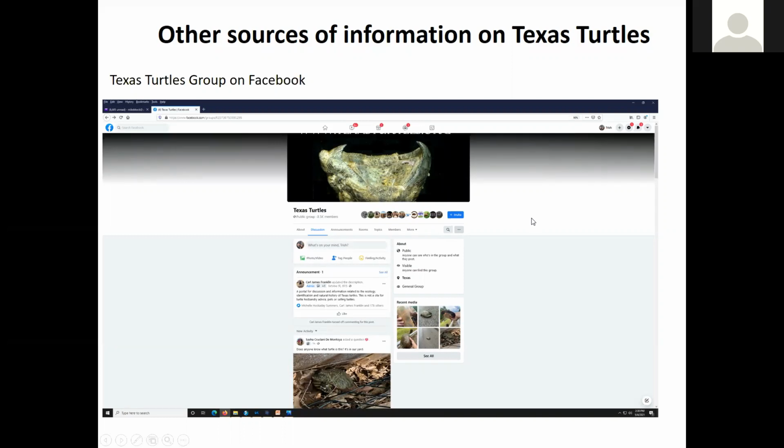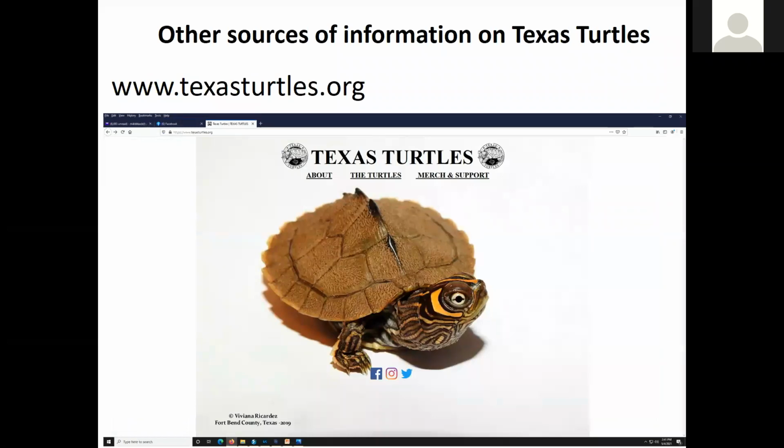And what happens a lot, by the way, Carl Franklin, who's a real turtle expert, he and some other people run this Facebook page, and this is like one of those pages where a lot of people post photos and say, hey, can you help me identify this? So if you can't identify a turtle, that's a good place to post photos and find out. It's also a good place if you just want to practice identifying. You can look at the photos and see if you properly identified it. This same group with Carl Franklin has a webpage, texasturtles.org. And that's a good source of information also about Texas turtles.